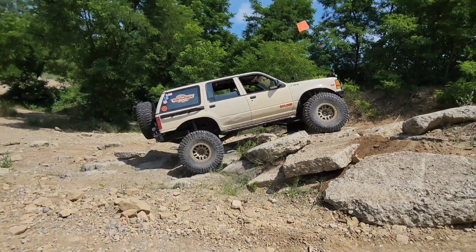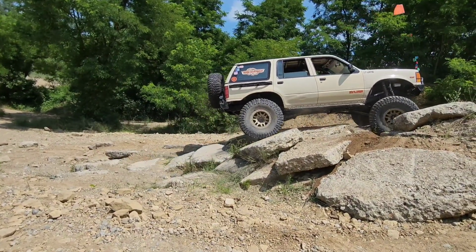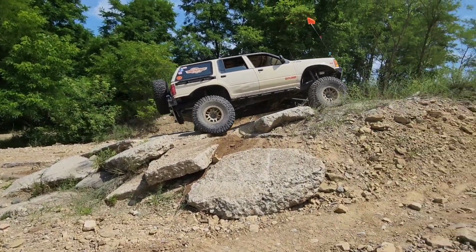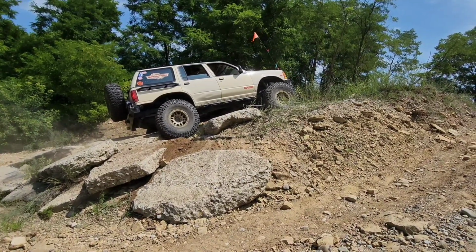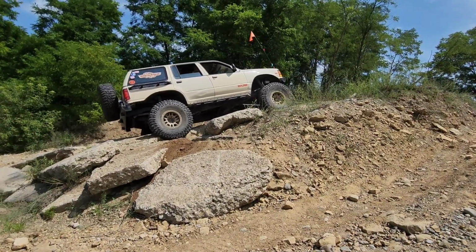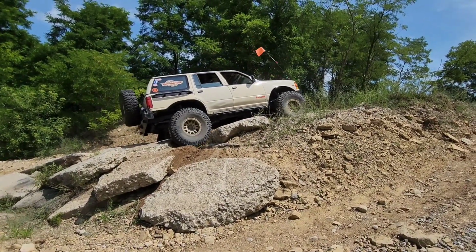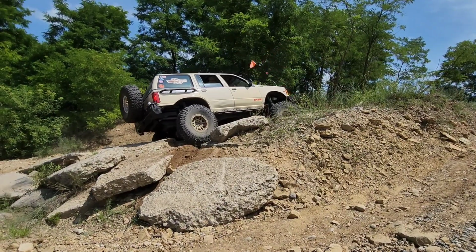All right, so this area of the park is called the Coliseum. It's like a playground area. Where I'm at here, it's like the side of a hill, and they have like four various types of cement and rock climb obstacles built into the hill. So this is one of them right here.